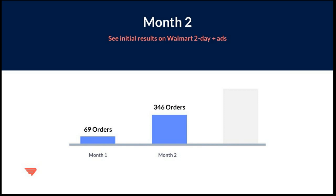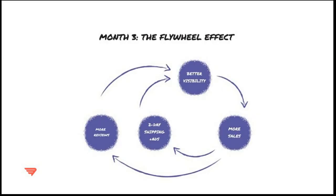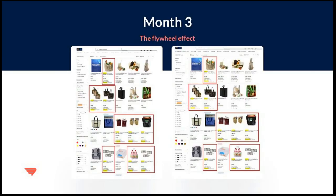What we initially thought was, okay, this is going to be an account where you see probably 300, 400 orders monthly, and that's going to kind of be it. But then in the last month there was this flywheel effect, where since their listings were getting more sales, they're indexing higher on search, they're getting all these reviews, and then you would see something like this.